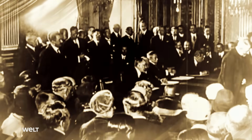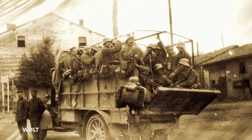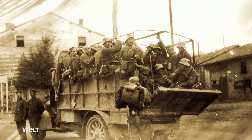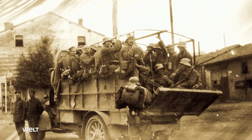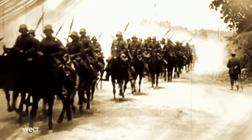When the Treaty of Versailles was signed in 1919, however, the German army was severely restricted. It was also clear that this army was not permitted to have any combat vehicles. No tanks, no heavy artillery, none of this modern military technology at all. And an extremely high proportion in comparison with other armies at that time still consisted of cavalry or horses.